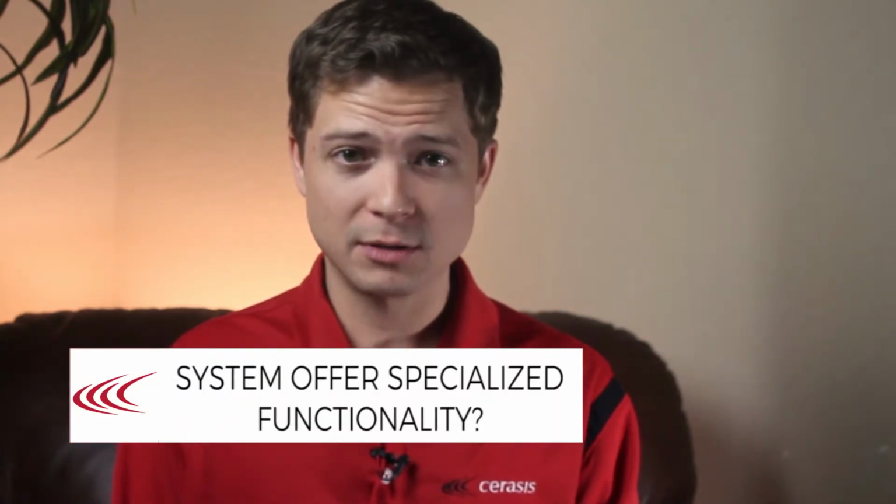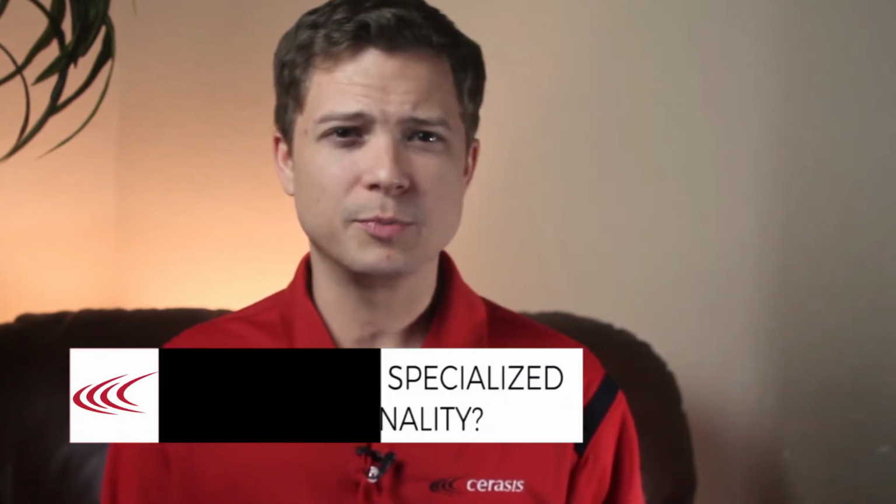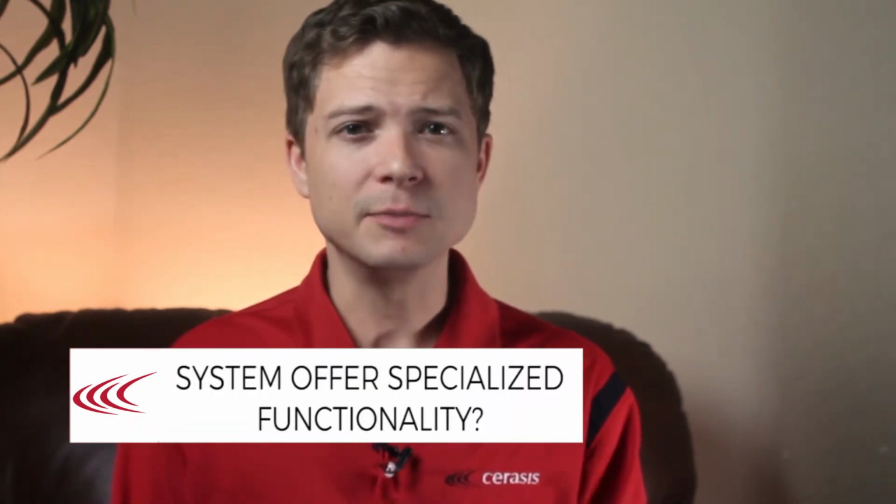Important considerations when selecting a TMS include the following, and you need to ask these questions in your quest for a TMS. Is your organization interested in an on-premise or cloud or software as a service deployment? Is your organization a small to mid-sized business? If so, does the vendor have an established reputation for serving the needs of businesses of this size? Another question, does the system support all modes of shipping within your operation? You have to make sure that you're looking at what modes you ship and that it supports it. Another question, can the system offer specialized functionality to meet the unique delivery needs of your specific industry and market?